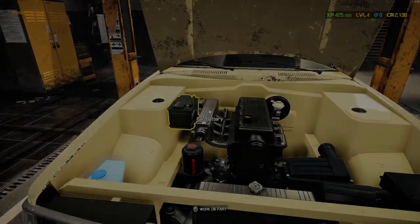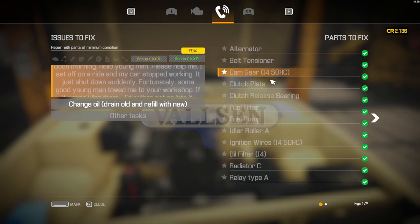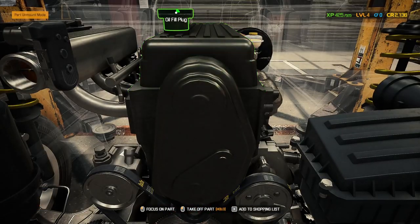Good stuff. Let's see. Bonus 0%. That's too bad. We need to put the oil in. Exactly. But the rest is done. Good stuff.